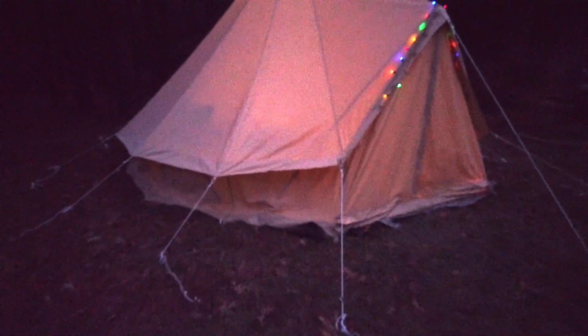And this is the one that has the floor in it, and the floor is not detachable. And you might be able to see here it has these half-round moon-shaped windows.